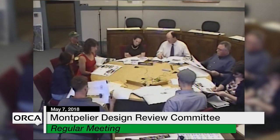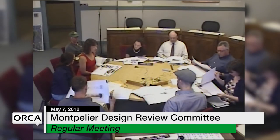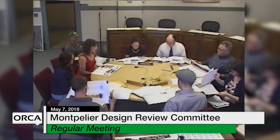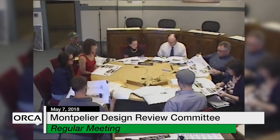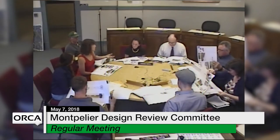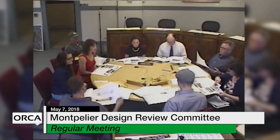Are the parking meters staying? That would be up to you guys. I mean, we don't really have authority to. I don't think we do either. I did look at them, and they appear just like the bike locks, it looks like they would be able to be pulled, but whatever you guys tell us to do.